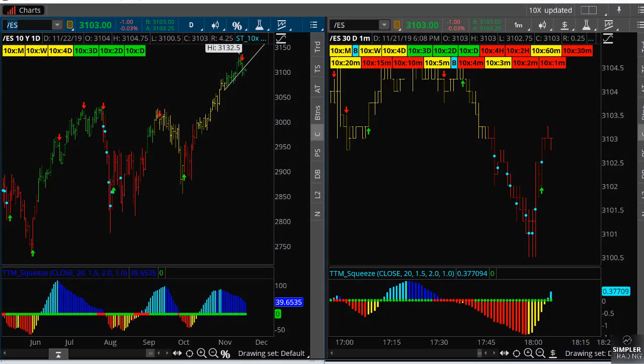Let's take a look at the action today. So I got two charts here. There's a daily chart over here and then a 1 minute chart over here. If you're not familiar with what's on here, these colored bars are the 10x bars. That basically yellow means neutral, green means momentum buy, red means momentum sell. And then if you see the dots, you can see that that's happening on 50% greater than average volume. All right, so it gives you a lot of action there.